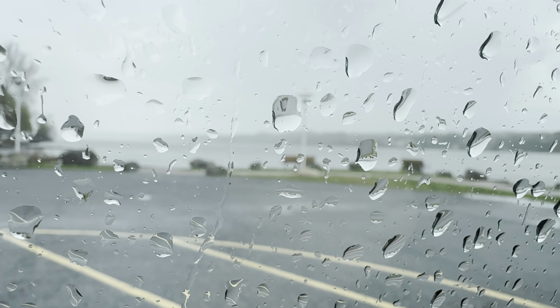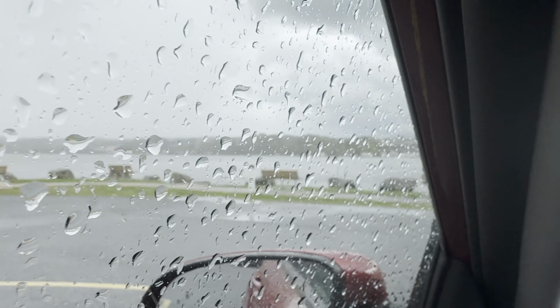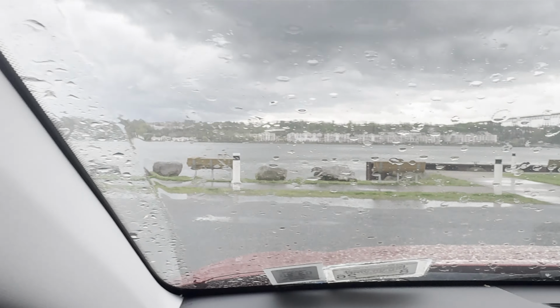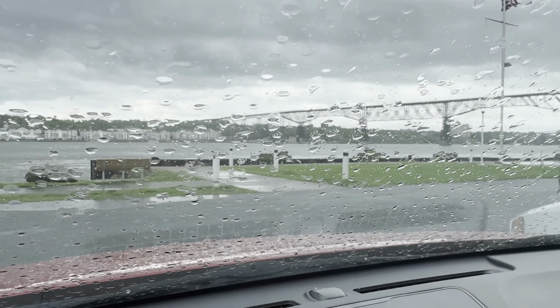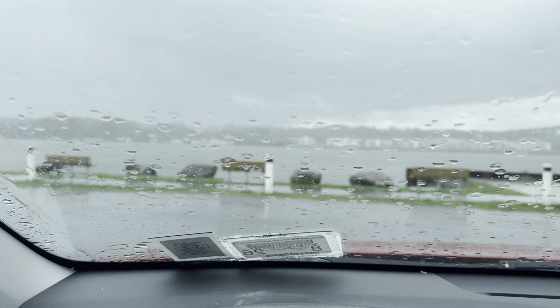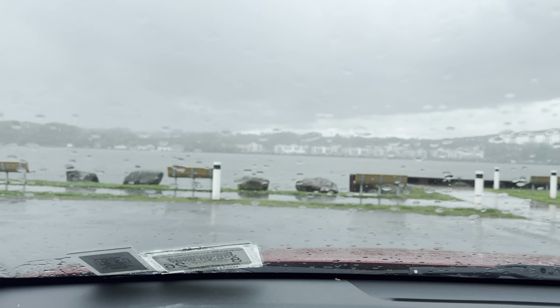So I'm hiding out in my car while that rainstorm came up the river. But pretty wild. Let's see. So I just took a video of the rainstorm coming by, which was pretty intense.